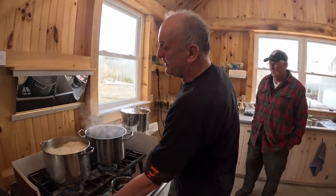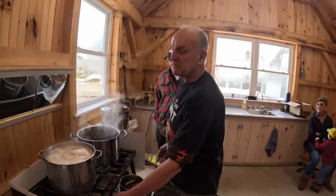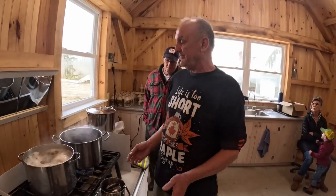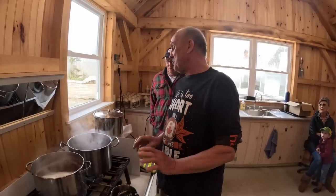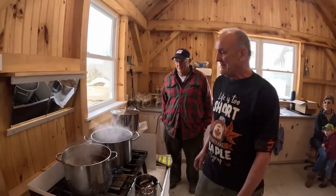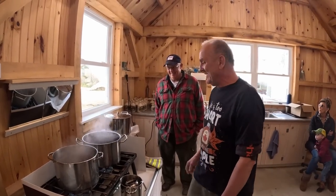The problem is, I washed this yesterday. Biggest mistake: you wash it, you're gonna boil over. You leave it dirty, and it won't boil over. It's just like chopping with a chainsaw. Right. You're gonna hit a rock.